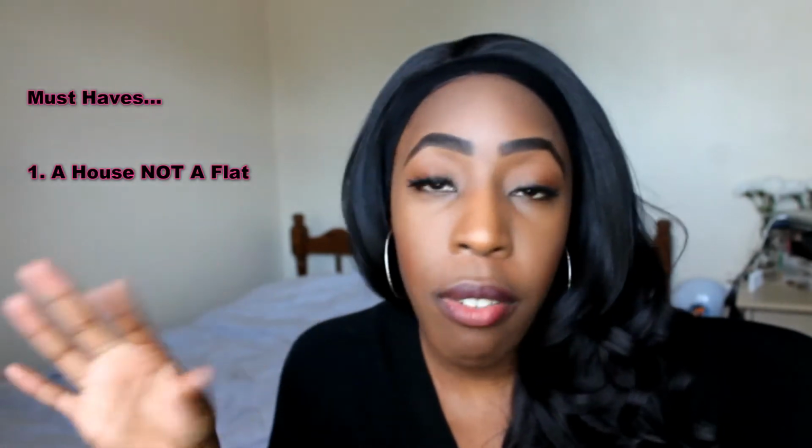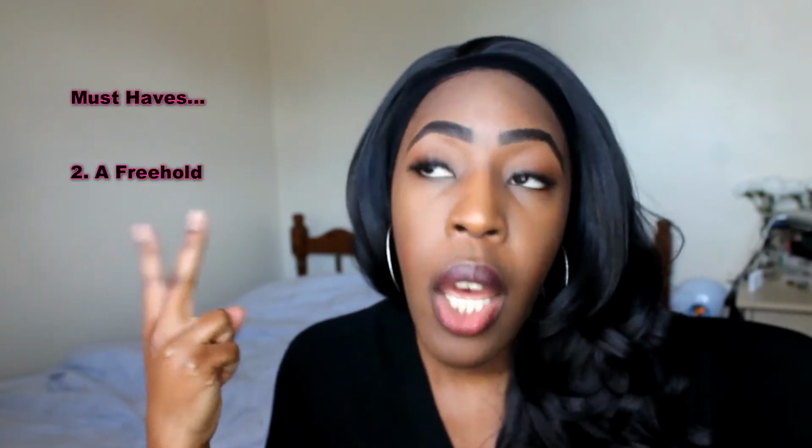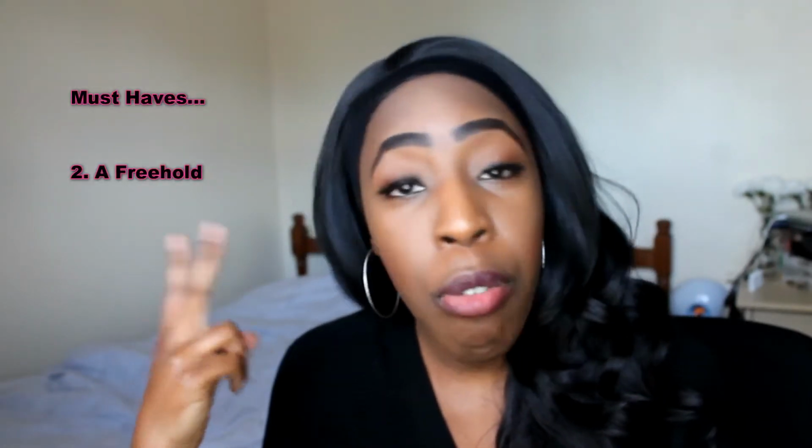So number 1, the property must be a house. We are very clear that we are not looking for flats. We both live in flats at the moment with our parents, and we are just over flats, so it must be a house. And linked to that as well, it must be a freehold. Most houses in the UK are freeholds, but I've heard that there are some houses that are actually leaseholds, so for us it's totally non-negotiable that the house must be a freehold.